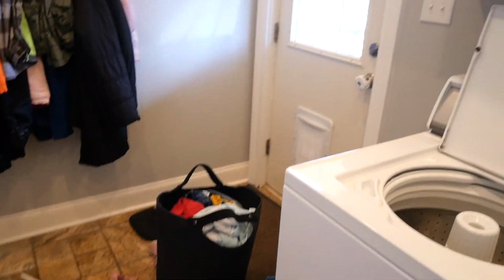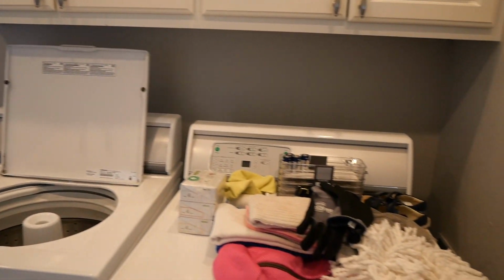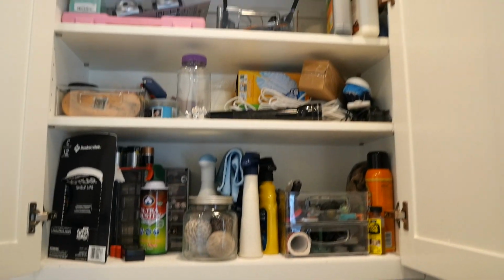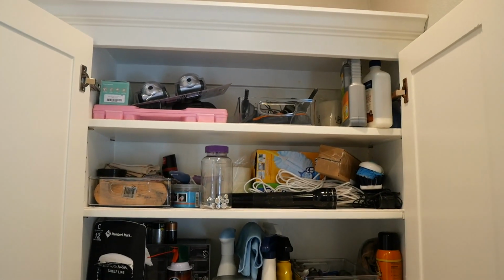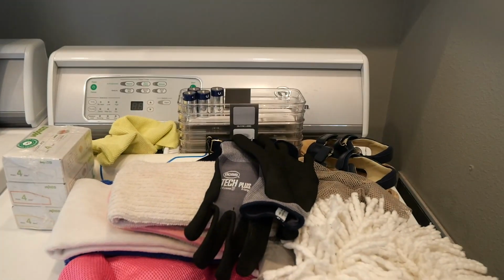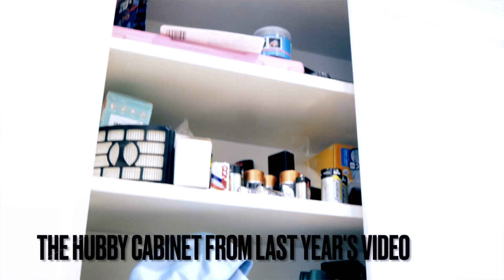So if you've been here for a while, I organized our laundry room last year. I decluttered and spring cleaned and did all the things, and I did the whole laundry room except for this cabinet. This is my husband's domain, and he told me it is organized. I know where everything is. Leave it alone. And so I will pop up some footage of it from last year just to show you his organization.